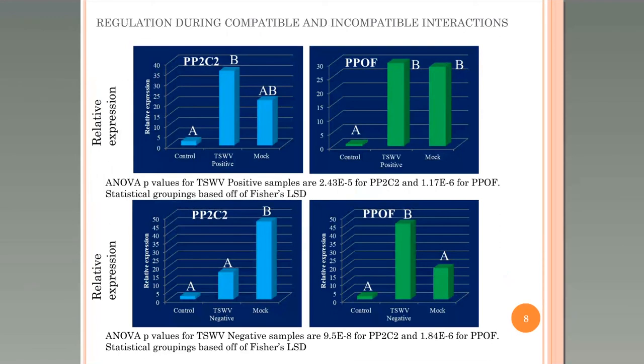So I did some screening of several genes in all of these pathways. The blue graphs, the PP2C2, the PP2C2 is a negative regulator of the abscisic acid pathway, and the PPOF is a gene in the jasmonic acid pathway. So they are color-coded by the pathway that they are in. So what's interesting here is that I found that this first row of graphs, the PP2C2 and the PPOF, this is when the plants ultimately become infected. And this is 4 hours post-inoculation; these gene expressions are measured through qPCR, quantitative real-time PCR, so these are gene expression levels.